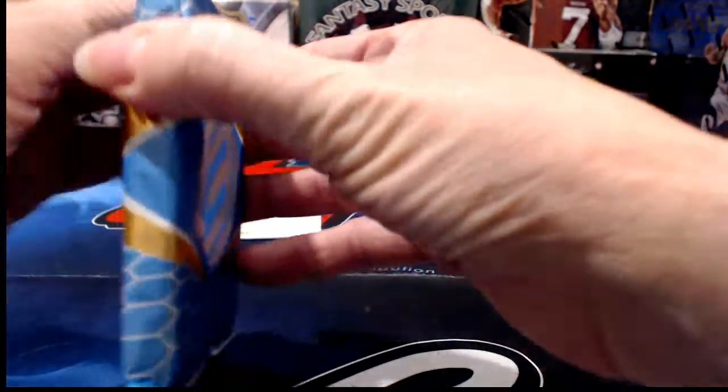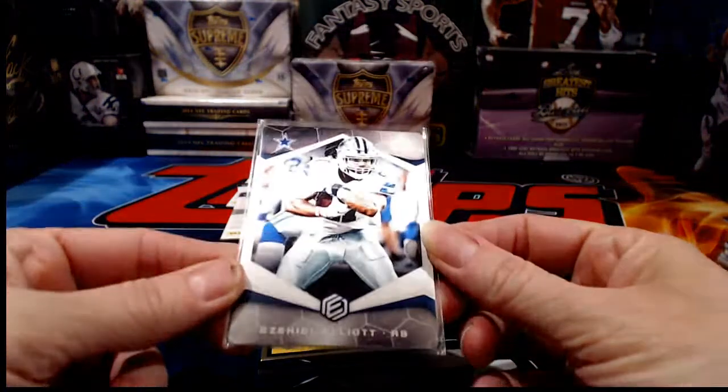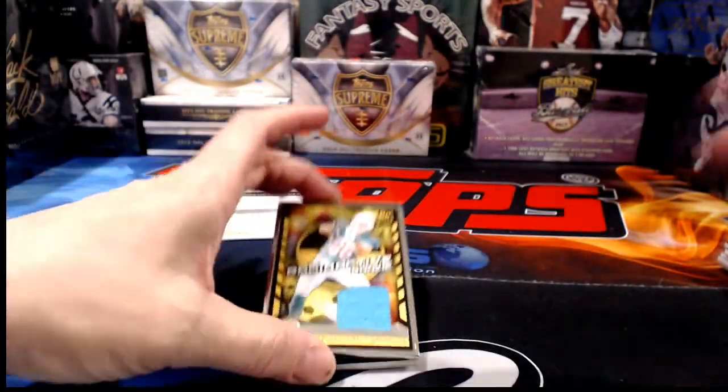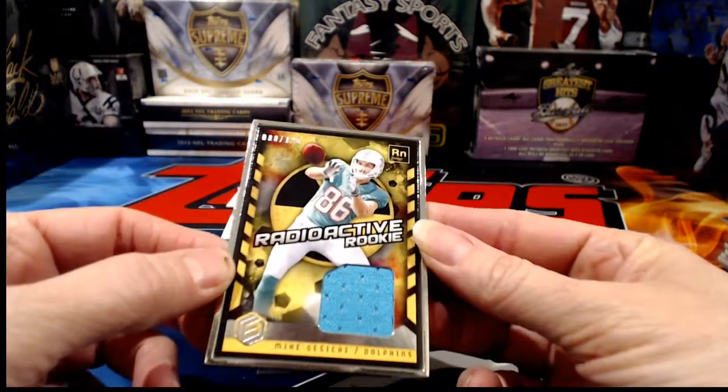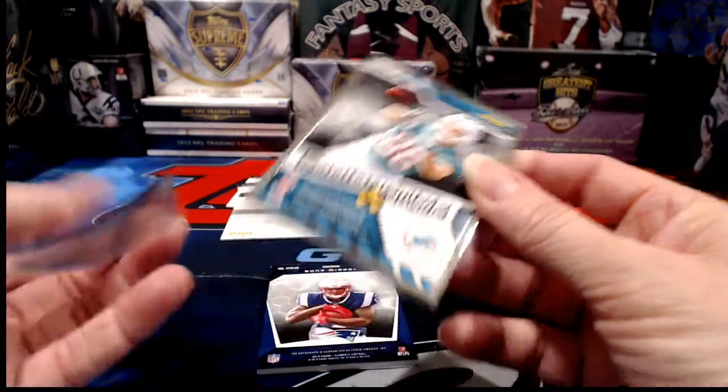One left. We've got a last box mojo coming out. Ezekiel Elliott for the Cowboys to 75, metal base. And then we have Mike Gesicki, numbered to 125 as our framed relic.